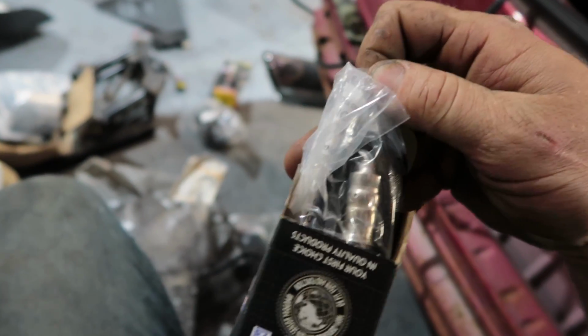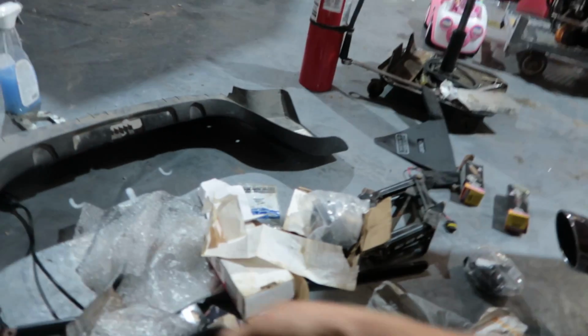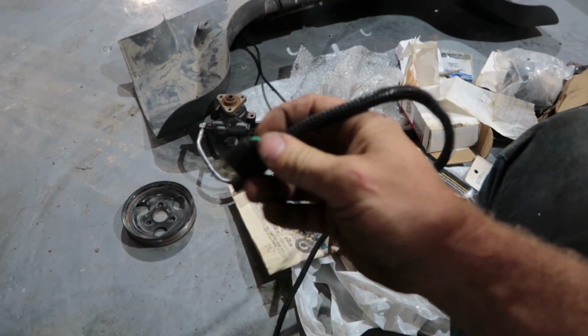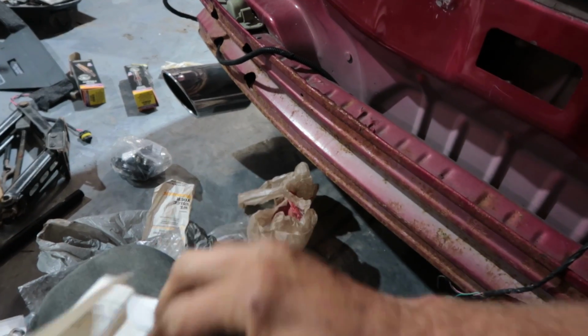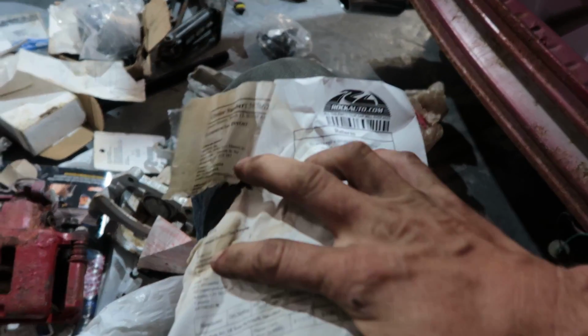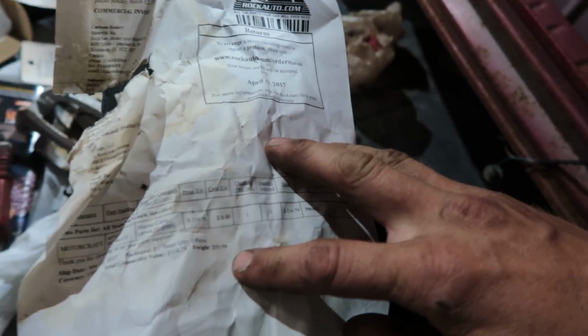I got two brand new O2 sensors. You got a pulley for something, that's your power steering. Another caliper. Oh, trailer, in case we're going to pull something. We got Rock Auto, April 2017. More and more is starter cable. Who pays $114 for a starter cable?